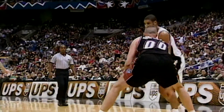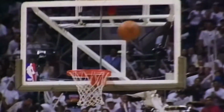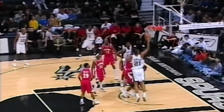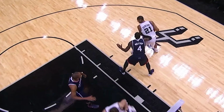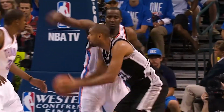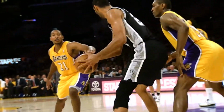Oh my goodness! They had to protect against his rim attacks, which is why those jab steps were so effective. And that's the thing. Timmy had some of the best big man footwork this league has ever seen. He had incredible balance for his size. He had every pivot in his bag. Inside pivots, reverse pivots, step throughs, up and unders, and he was also super savvy.